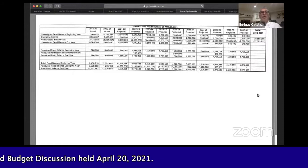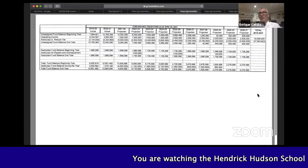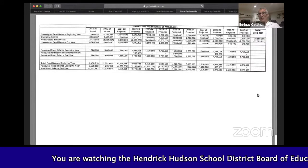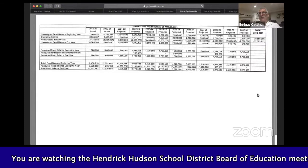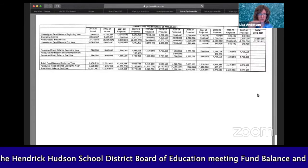If you remember, what we agreed was that our fund balance to reduce the taxes for next year originally was going to be $1.2 million, but then the Finance Committee had a meeting and said, no, we want to reduce the tax because the community is still hurting, and we decided that a 4.5% increase is the right increase given the situation. That's that $2.2 million. That's up to the board to decide how much we move forward.